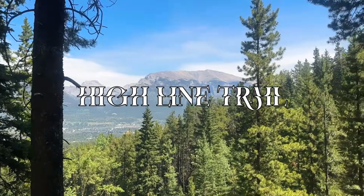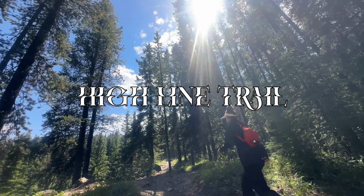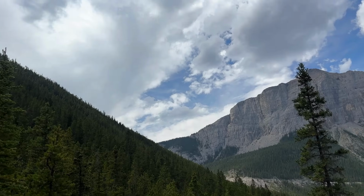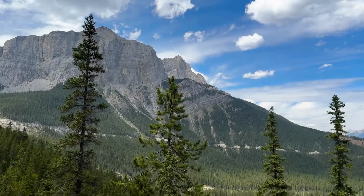We are hiking basically straight up this mountain, and you know what it's for. It's for the views, which are immaculate in this area. I can see peaks for days. I can see lakes. I can see rivers.